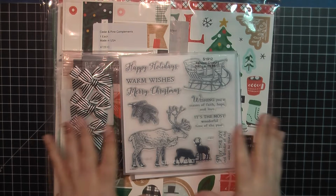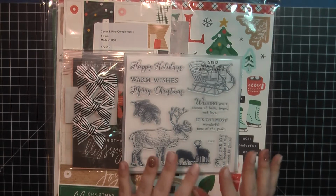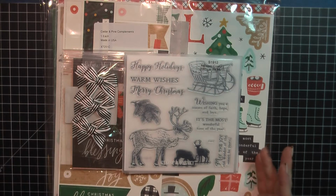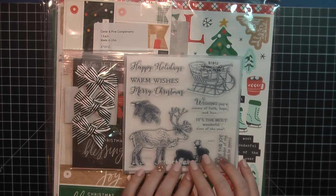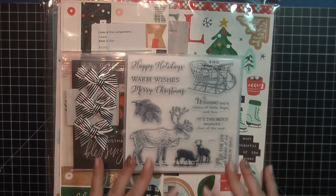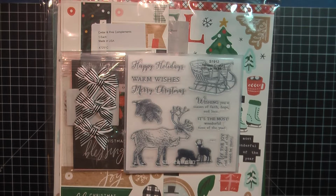Okay, and then there's always a stamp set of the month, and if you spend $50 or more, you can choose one of the stamp sets of the month to get for an additional $5. So because I had spent that, I did go ahead and put the one for December in my cart. I decided to skip the one for November. I just don't think I'm gonna have time to do cards with it for you. But since this was Christmas themed or winter themed, I thought I would go ahead and grab this one and maybe we'll pull it in for the Christmas series.